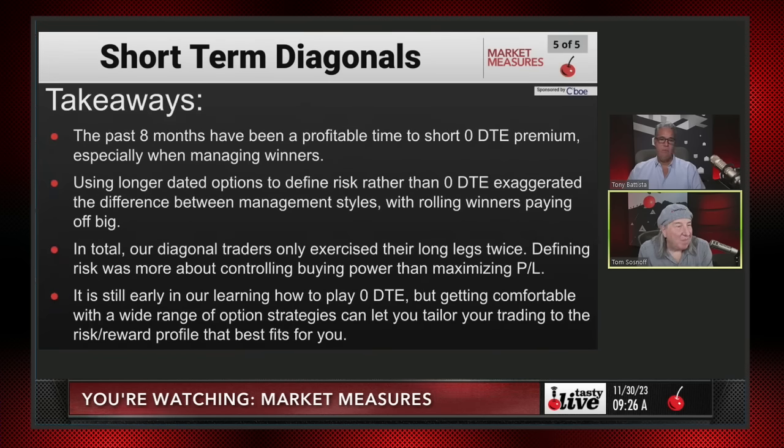Some of the takeaways. The past 8 months have been a profitable time to short zero DTE premium, regardless of what you do. Especially when managing winners, you've done better. But using longer dated options to define the risk rather than zero DTE options exaggerated the difference between management styles, with rolling winners paying off big. In total, our diagonal traders only exercised their long legs twice. Defining the risk was more about controlling buying power than maximizing P&L. It is still early in our learning process to learn how to play zero DTEs, but we're getting comfortable with a wide range of option strategies that let you tailor your trading to the risk-reward profile that best fits you. The risk-reward profile that best fits me is the highest pop possible.